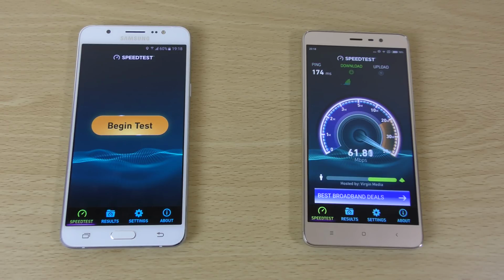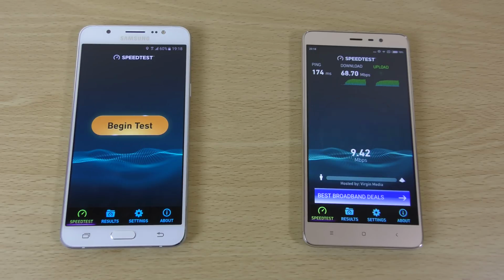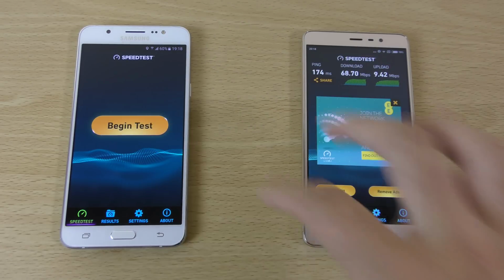Wow. Terrible ping, almost like dial-up. Not the best score for the download as well, must be very busy. But both of them will have to struggle equally, so it's a fair test. See who can struggle better.